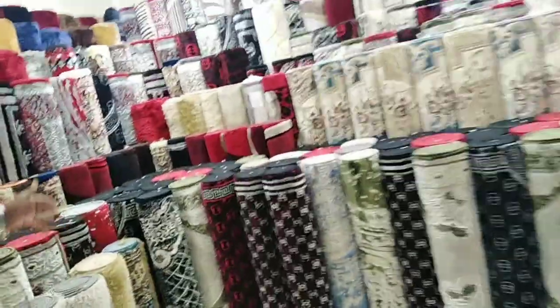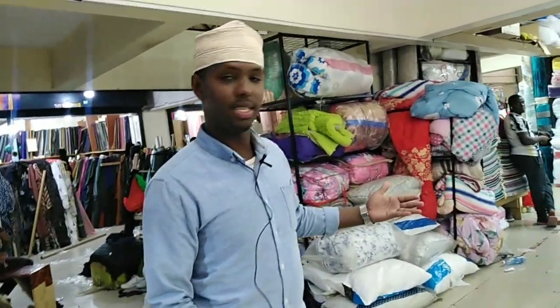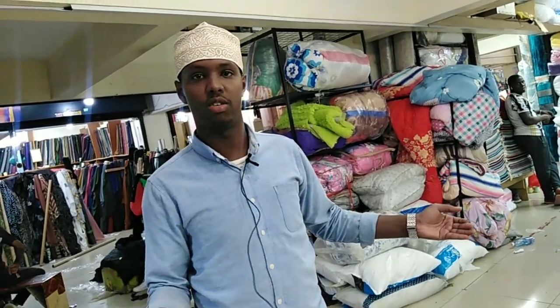So welcome. Maybe you can also show us when you choose. The difference is big. So you just want a better price here. How much? This one is the 5x8 carpet, which normally we sell for 7,000 Kenya shillings. This is 5 feet by 8 feet. And after this 5x8, there's a 6x9, which normally we sell for 9,000. A difference of 2,000.